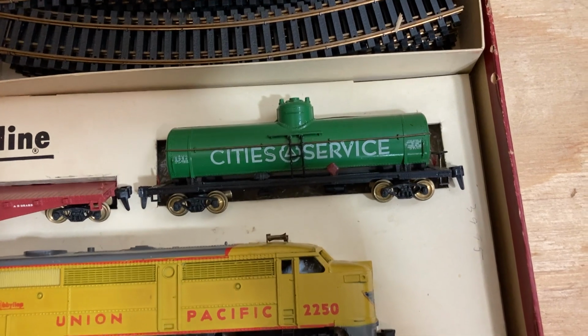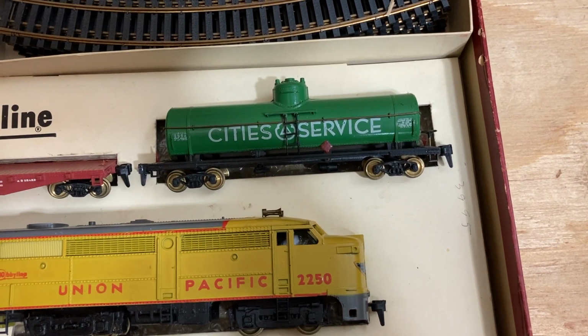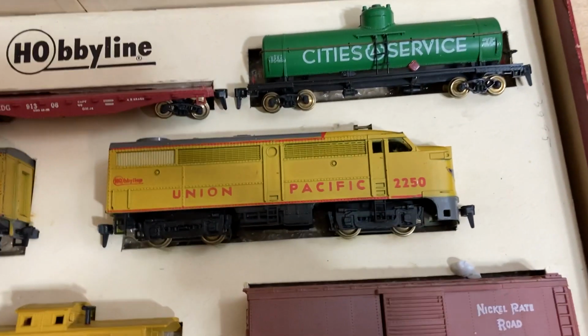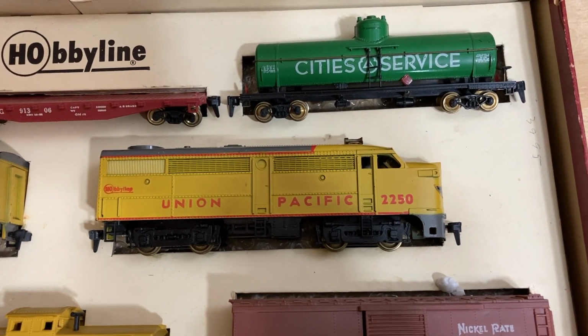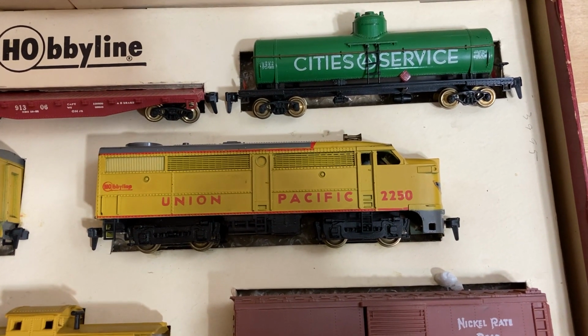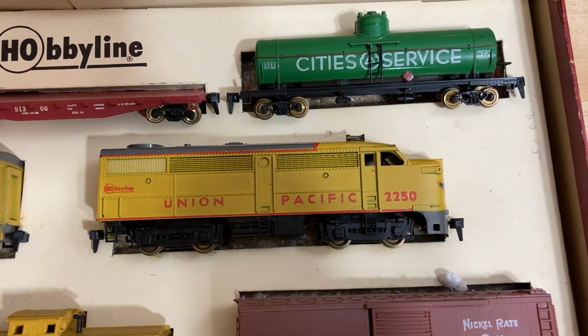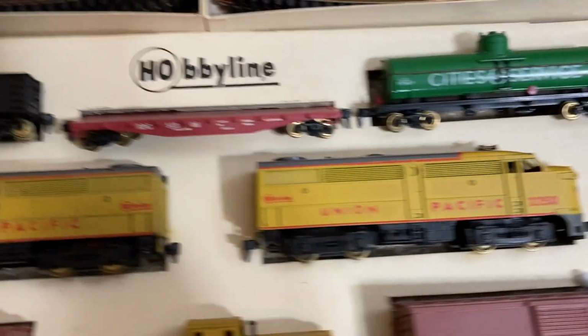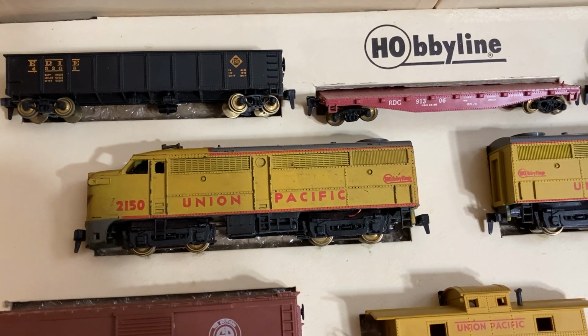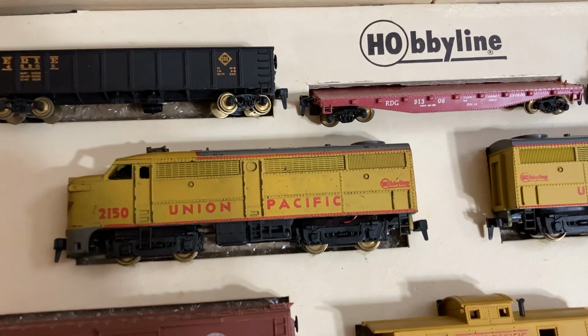If you notice, in everything, all the cars have their brass wheels and their original couplers. This is the dummy unit, the Alcoa FA1. And this is the powered unit.